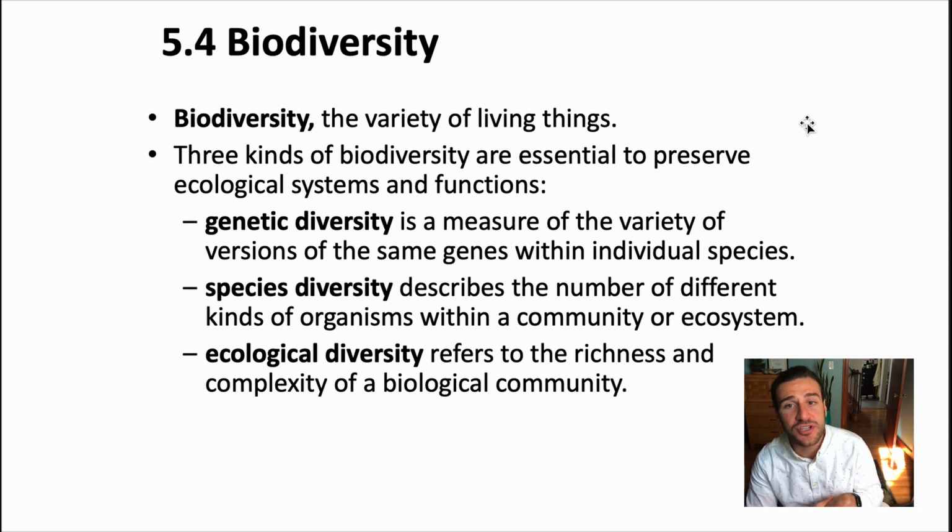If you don't have genetic diversity, then one pathogen can come by and wipe out everything, right? So genetic diversity increases your resilience and resistance to these different disturbances.